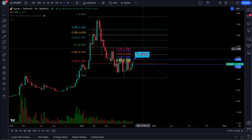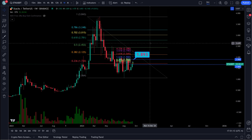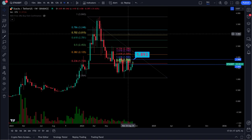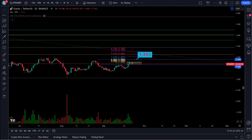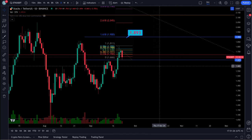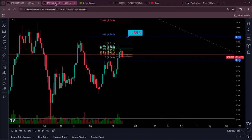You know, overall, when this alt season starts, I'm expecting $2.78, $3 to head it back up to them ranges. And I know some people out there, I'm sure you're laughing, saying it's never going to happen. Let me tell you something. If you haven't been through an alt season, just wait. And it is getting very, very close.